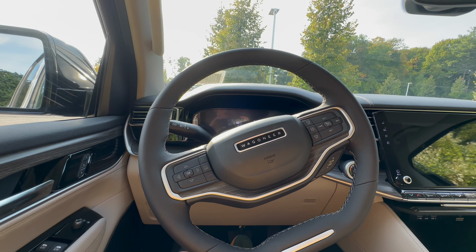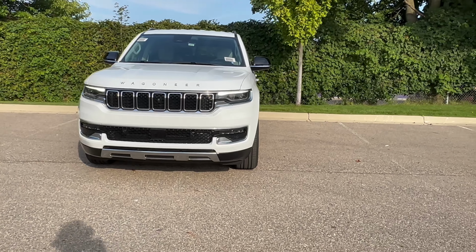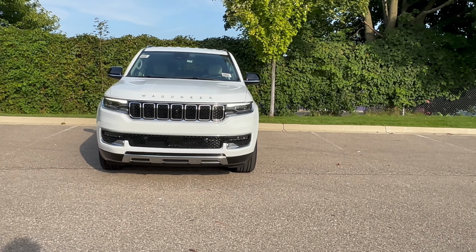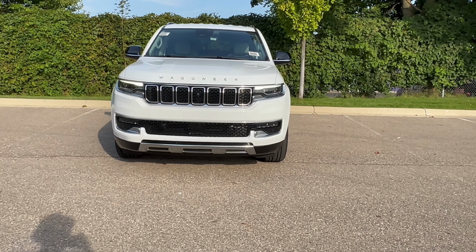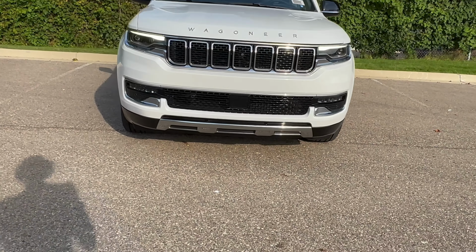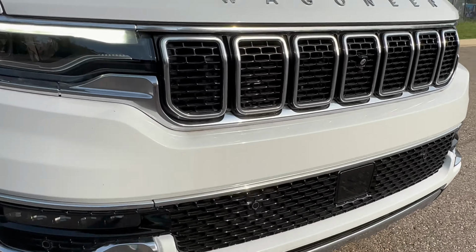So it starts up right away and has a really cool animation in the gauge cluster that will be fully digital. Now this car is humongous, so you're going to notice that throughout this brief tour. And right off the bat, love the white color, and I love this front end. You have this 7-slot grille that has a little bit of chrome for the Series 3 model and some more chrome throughout the front end. And I love the LED headlights and Wagoneer branding.